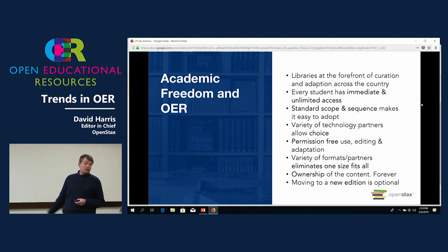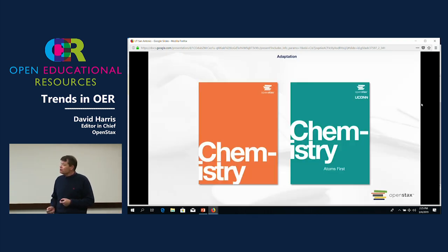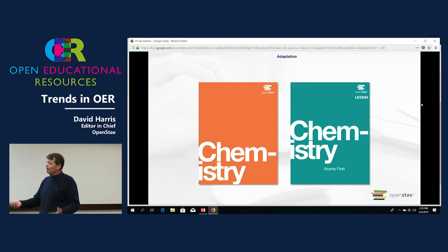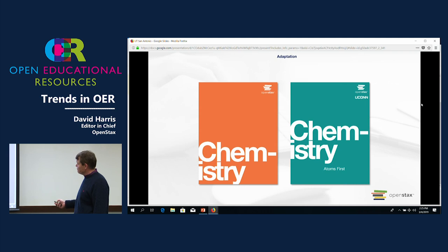And then moving to a new edition is optional. In some markets, we have to revise them, but it's optional. You always have access to prior editions. So we see OER as really enhancing academic freedom. So let's talk about adaptation. It's very interesting. You talked about the crowdsourcing, because this is actually an example of that.